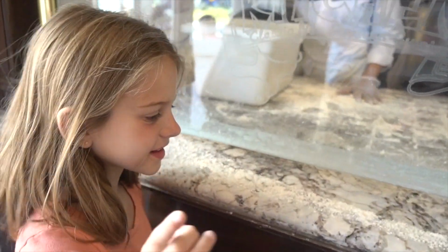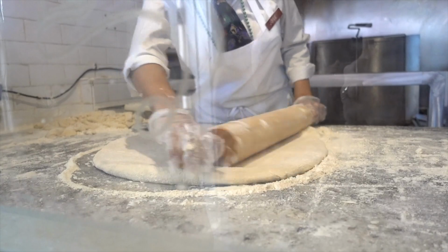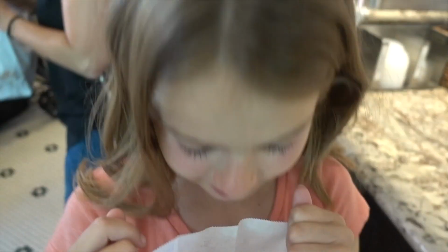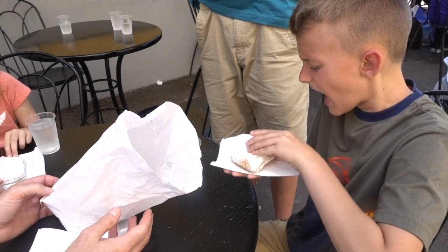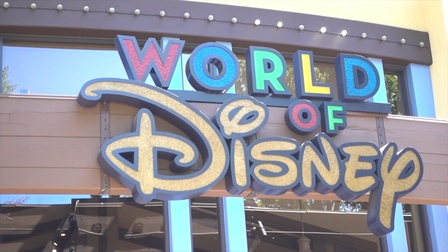And this is where we like to get our beignets at the Ralph Brennan's Jazz Kitchen. This is a must-do at Disneyland. Beignets.